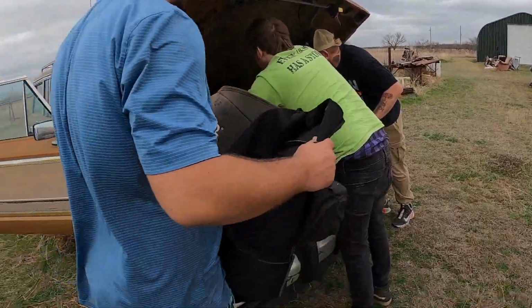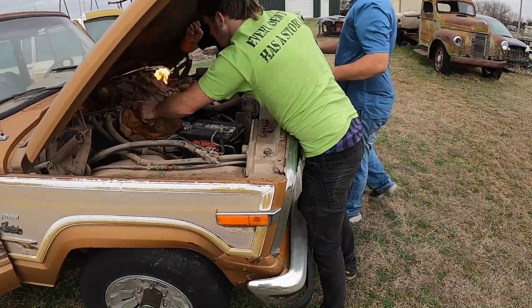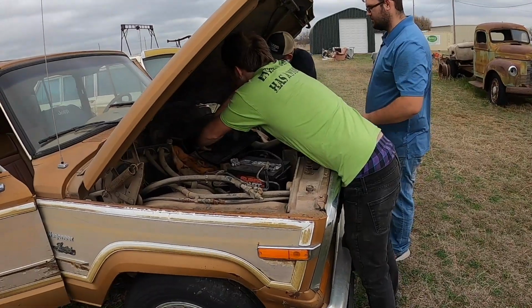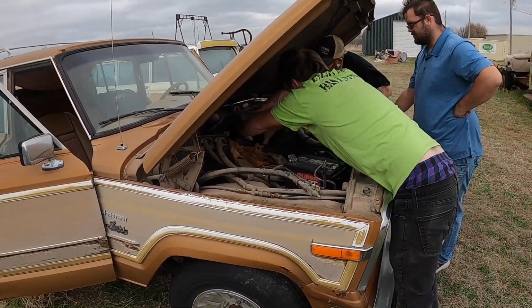Might catch fire worse. That's a lot of water on it. Ow! Here, have a leather seat cover. How about that? Snuff all the air out. Yeah, I'm still burning the back. Can't get it over.